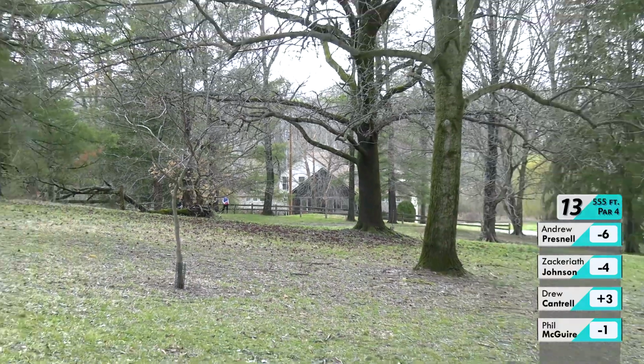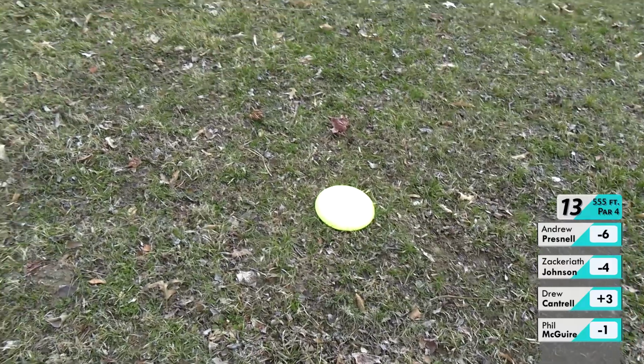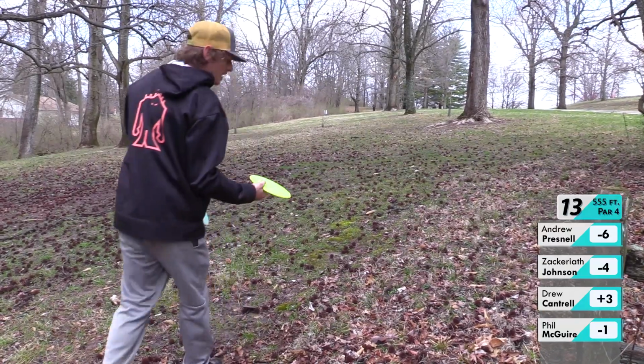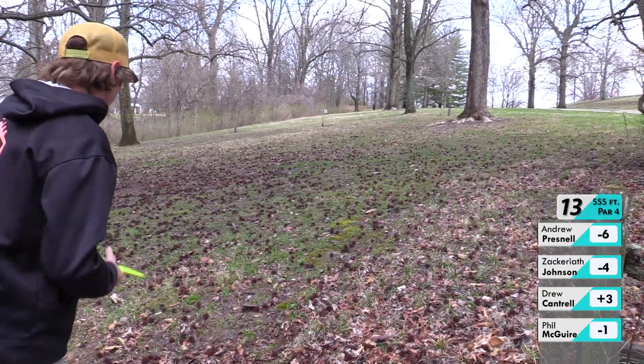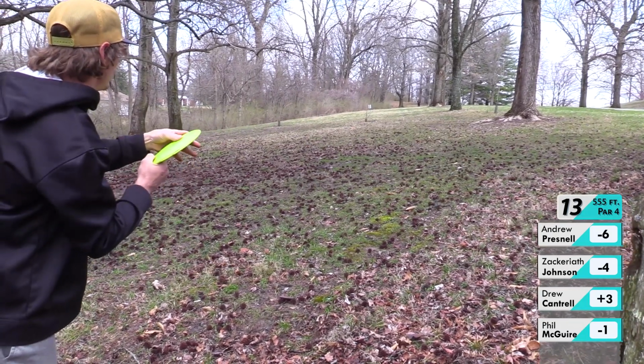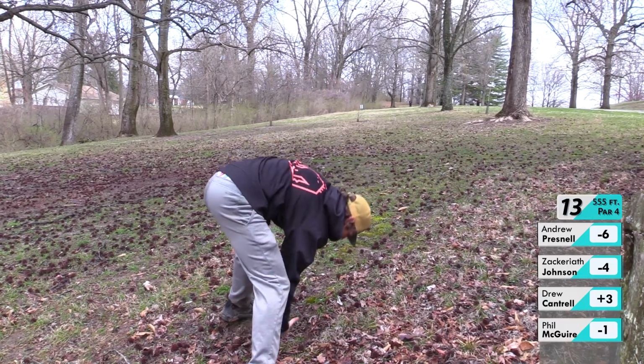And Drew's doing this hyzer flip. Gets through all the trees. Is crushed. Wow, what a shot. So everybody's in position here for a birdie upshot. Zach's got the longest one. Going to try this low. This is a really low ceiling late, so he's got to keep it down.